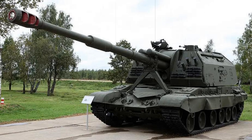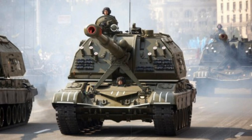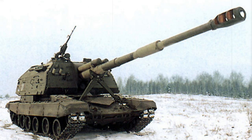The 2S19 MSTA is the primary self-propelled artillery system of the Russian army today, fielding a powerful 152mm main gun able to fire varying forms of projectiles at extensive ranges. The vehicle is similar in design, scope and function to contemporary Western designs, including the American M109 and British AS-90 series of tracked gun platforms.